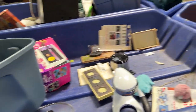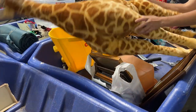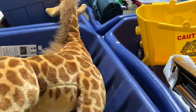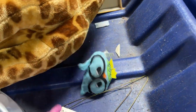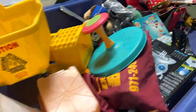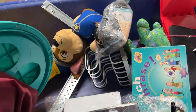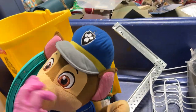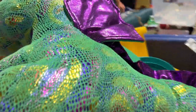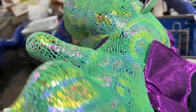There's a huge giraffe over here. Look at that big giraffe. Whoa. Huge giraffe. What's this character? He's in fair condition. I'll look him up. I love this beanie bear. Well, we'll look him up.